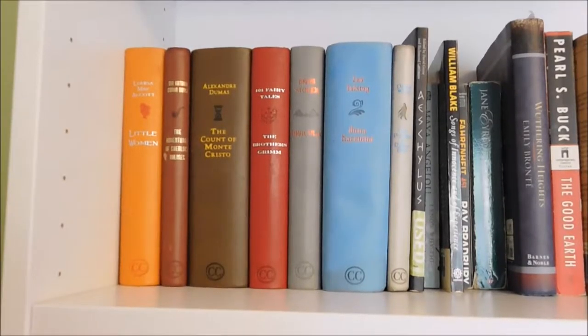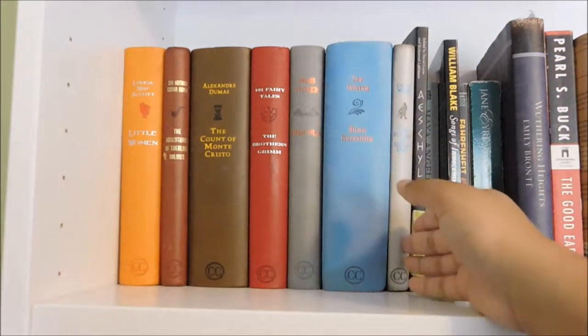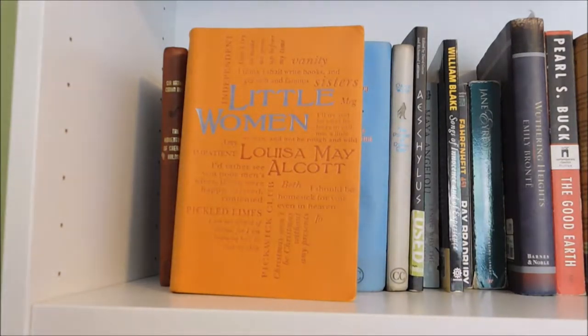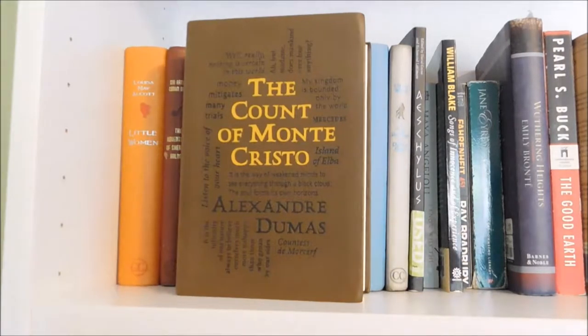And now we have my classics shelf. And these are actually all in alphabetical order with the exception of these here. So I'm just gonna go through them. Little Women by Louisa May Alcott. The Adventures of Sherlock Holmes by Sir Arthur Conan Doyle. The Count of Monte Cristo by Alexandre Dumas.